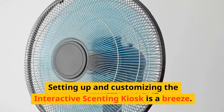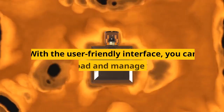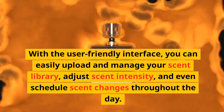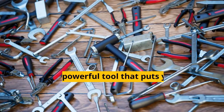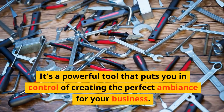Setting up and customizing the interactive scenting kiosk is a breeze. With the user-friendly interface, you can easily upload and manage your scent library, adjust scent intensity, and even schedule scent changes throughout the day. It's a powerful tool that puts you in control of creating the perfect ambiance for your business.